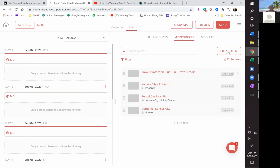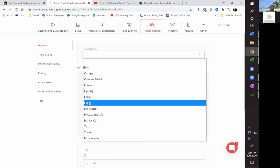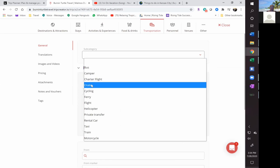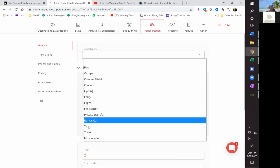But you guys, I'm just going to go ahead and click create an item. And you can see you got destinations and attractions, stays, experiences and activities, food and drink, transportation, personnel, and so forth. So if I click transportation, and now if I click subcategory, you'll see I can choose bus, camper, charter flight, cruise, cycling, ferry, flight, helicopter, private transfer, rental car, taxi, train, motorcycle, right? A lot of different things.